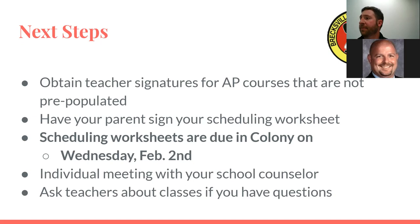You want to make sure you get those to your colony or homeroom teacher, who is the same. We will send a reminder out about getting those worksheets in, but you want to get them in on February 2nd. You will have, again, individual meetings with your school counselors. We're trying to hit that point home. When that time comes, make sure you come with questions and ideas, and use those 5 to 10 minutes, which is what our meeting times are, to make sure we have your schedule set for next year.